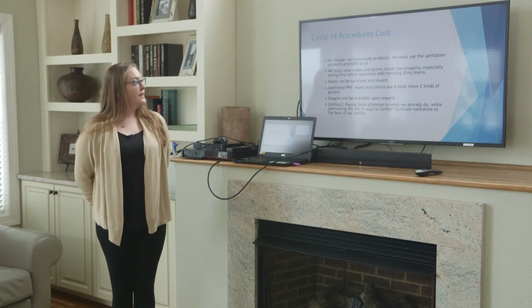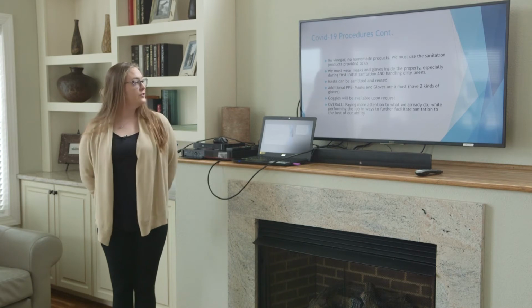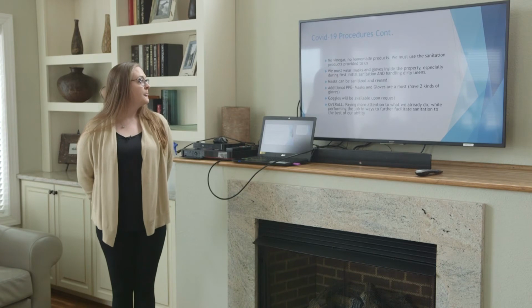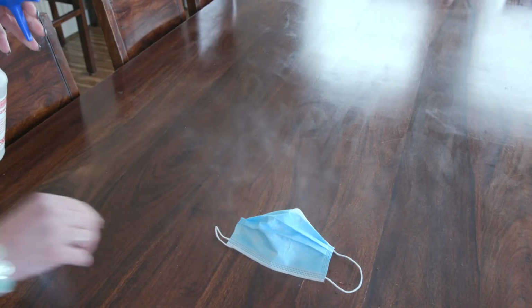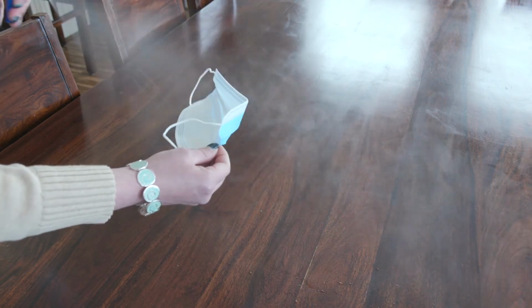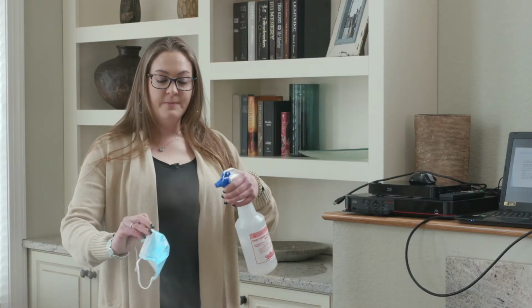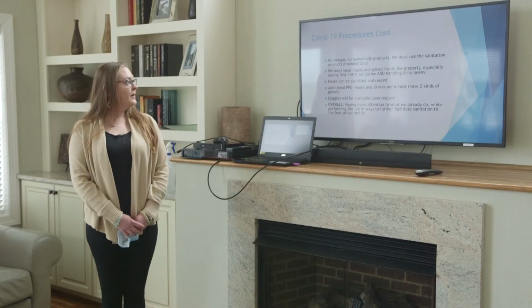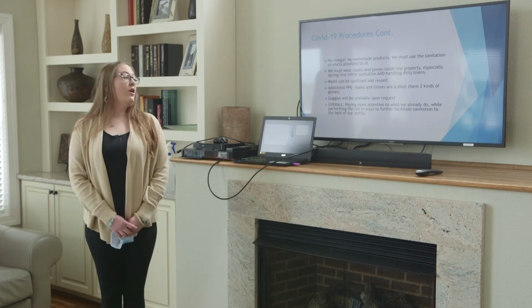Again, we must wear masks and gloves inside the property, especially during the first initial sanitation and always while handling dirty linens. Your mask can be sanitized and reused, spraying the sanitizer on your mask and letting it air dry. Additional proper protective equipment will be provided to you. Masks and gloves are a must.